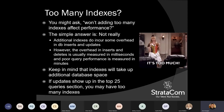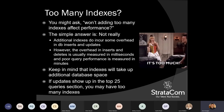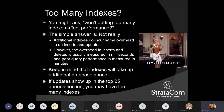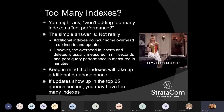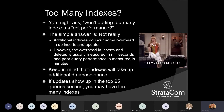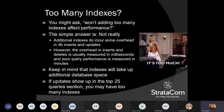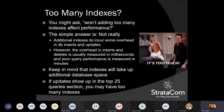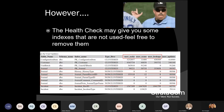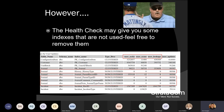Usually adding an index for querying in a system like Cherwell far outweighs the update and insert potential issue. And Cherwell's not really that transactional of a database. If you were doing 100,000 inserts a second, then it makes a big deal. But most Cherwell customers maybe are adding 1 million incidents a year. So incidents per second is really low, less than 1.